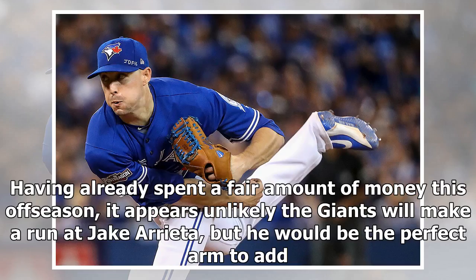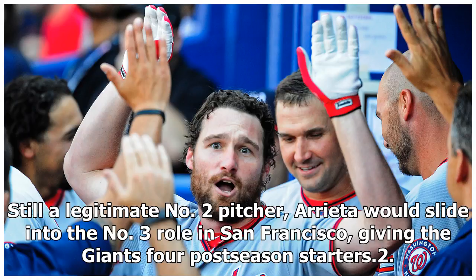Having already spent a fair amount of money this offseason, it appears unlikely the Giants will make a run at Jake Arrieta, but he would be the perfect arm to add. Still a legitimate number 2 pitcher, Arrieta would slide into the number 3 role in San Francisco, giving the Giants 4 postseason starters.